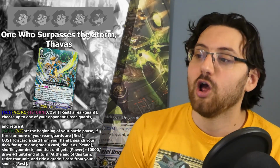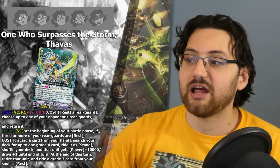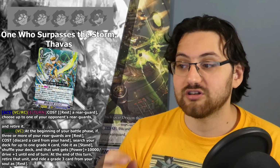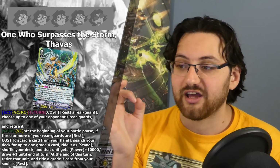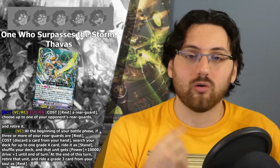But then we also have this second ability, which is the main attraction to this card, which is Auto and Vanguard Circle. At the beginning of your battle phase, if 3 or more of your rearguards are rest, cost, discard a card from your hand, search your deck for up to 1 grade 4 card, write it to stand, shuffle your deck, and that unit gets power plus 10k, drive plus 1 until the end of turn. At the end of the turn, retire that unit and write a grade 3 card from your soul as rest. We see the Gear Chronicle Pseudo Stride effect on Thavas. The only difference here is that, yes, it still costs a discard, but we can discard just 1 card no matter what its grade is. So it's easier to pay for its cost, unlike in Gear Chronicle where it needs to be grade 3 or higher.